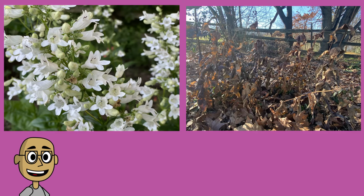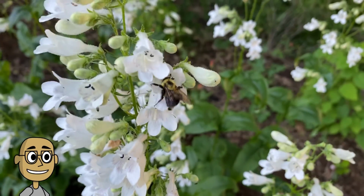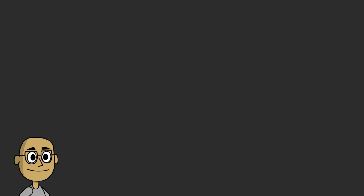Here are pictures of Penstemon digitalis in full summer bloom and winter dormancy. Penstemon has beautiful flowers and beautiful foliage. I also included a quick video of bumblebees using Penstemon. I love watching the bees climb into the flowers to get to the nectar.